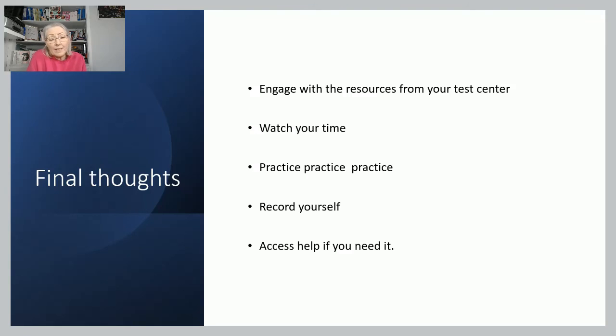help if you need it. Your practice development team should be there to assist you if you need it, even if you haven't got any formal training support within your trust. Your practice development team should be there to support you get through this OSCE.